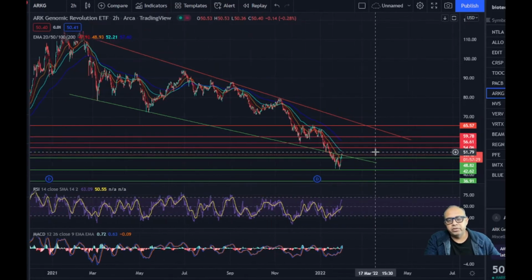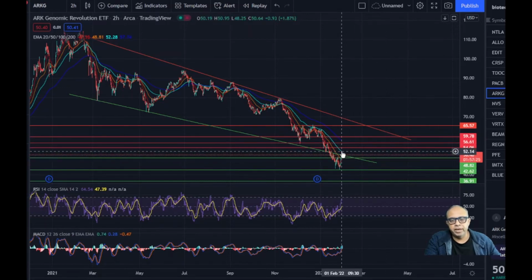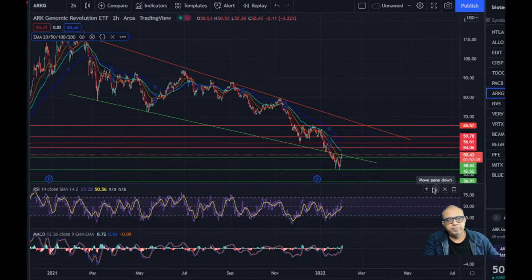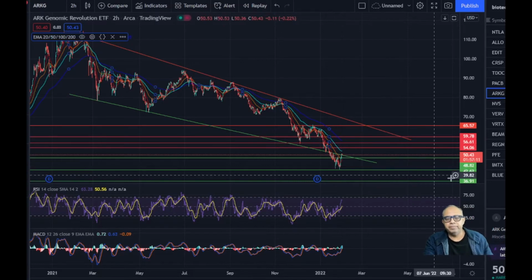And if we continue to stay above this green line, then we have a chance of being able to challenge the next resistance, which is going to be at 50.48, and that happens to be the 200-day EMA. So that's what we need to cross, and we have the support from the 50-day and the 100-day EMA, which is again a good thing. So I'm hoping for the best for ARCG.